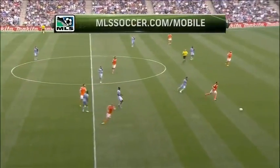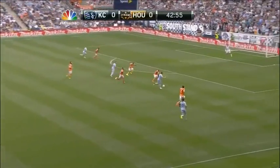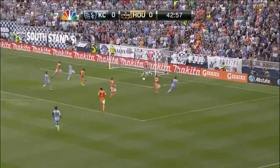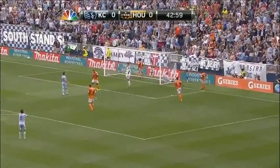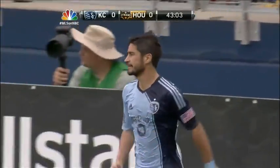The La Masia Academy, 6 appearances for the Barcelona B team. He's not 21 until July. Here's Nagamura, right-footed, across it goes! Inches away from an opening goal as Jacob Peterson slides into the empty net.